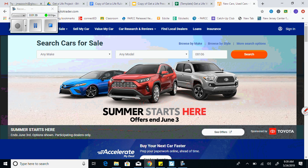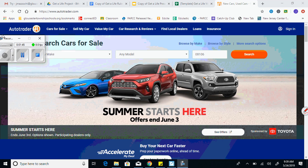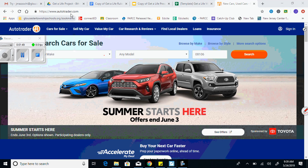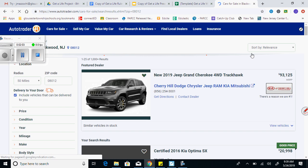It is right here. It is autotrader.com. So you're going to type that in, autotrader.com. Down here you can type in the zip code for our school if you'd like, or you can use the one that's there. It's 08012, and that'll search the Blackwood area. So we will press search.